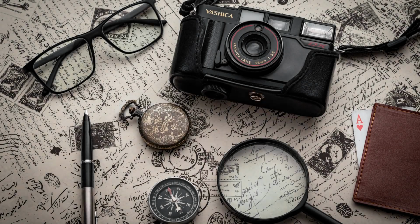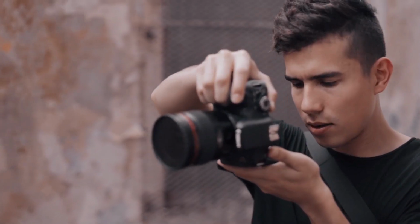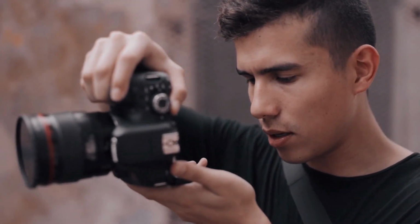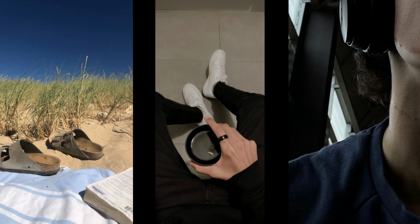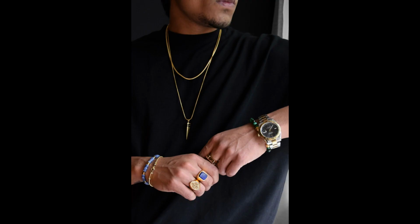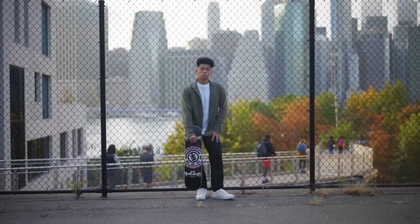Tip 2. The power of props. Props are a great way to add some personality and interest to your photos. I love using props to convey a message or tell a story. For example, if I'm feeling cozy and relaxed, I might incorporate a mug of tea or a book into my photo. The key is to choose props that complement your outfit and add a pop of color to your photo. Remember, props should never overpower the photo, but rather enhance it.